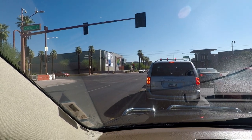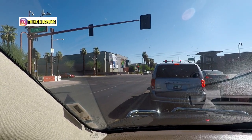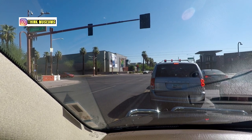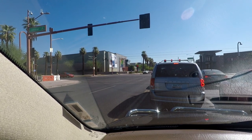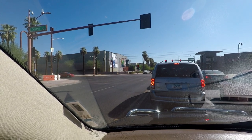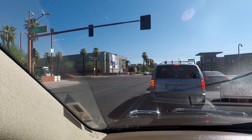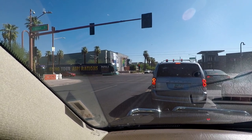That's the Phoenix Art Museum down there. We're not going there though, but next time we'll do the Phoenix Art Museum. That's how it looks like. Next time we'll do a different museum. So today we'll stick with the Hard Museum.